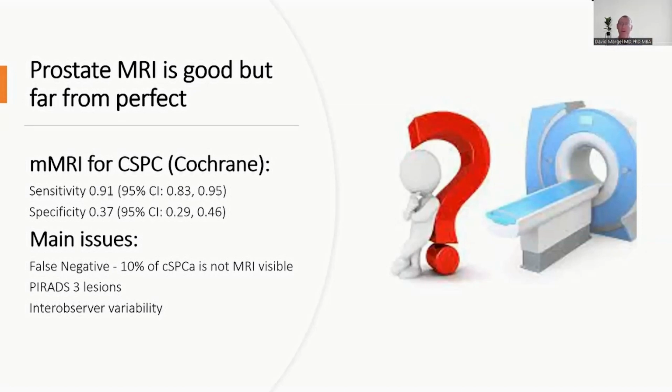And the third very important issue, the inter-observer variability. It takes a lot of time to be good at interpreting prostate MRI. And if you have a good imaging guide, then you're golden. But if not, then you get questionable results that are not reproducible.